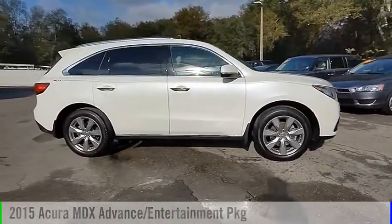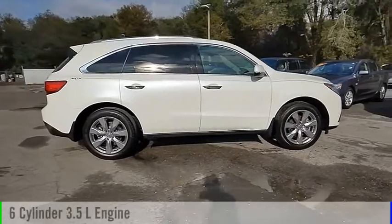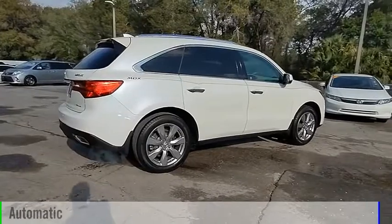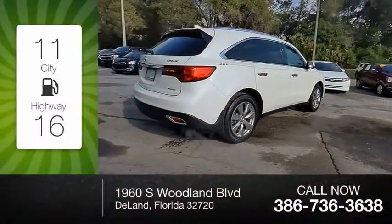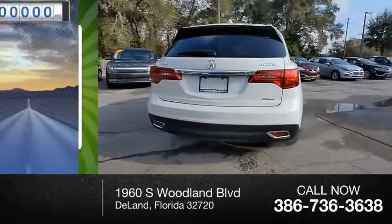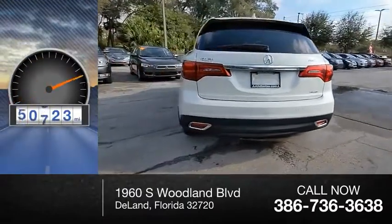This vehicle is powered by an all-wheel drive, 6-cylinder, 3.5-liter engine and comes with an automatic transmission. Great fuel efficiency saves you money by requiring fewer trips to the gas station. This vehicle has less than 85,000 miles.